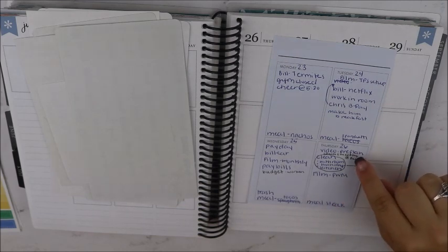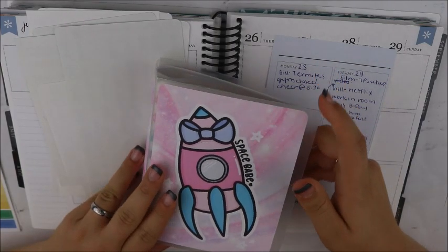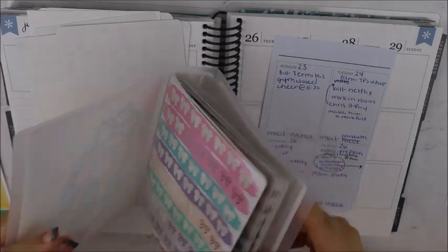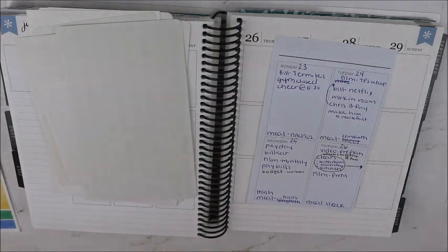Okay, and then Thursday I have a video going up. So I'm gonna get in my Honeybee shop, not Happy Honeybee. And I'm gonna find a, I like to do bows. So I need to find a bow that matches. I really wish I had my Bodacious Prints bows right now, but I don't, because I know there's a bow there that matches. I think I'm gonna have to use red.